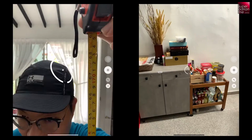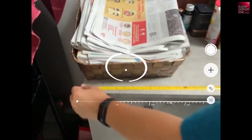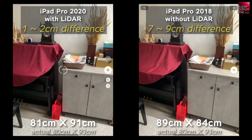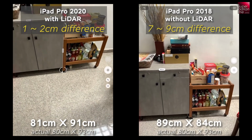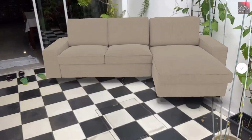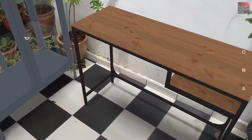The LiDAR sensor makes augmented reality, aka AR applications, more stable and more accurate. Like the Measure app, you can now use AR to take measurements of items without the need of a measuring tape. Here's a comparison of AR with and without LiDAR sensor. For apps like IKEA Place, you can now set up a room with furniture before you decide which one is actually more suitable for your style before you make the purchase.